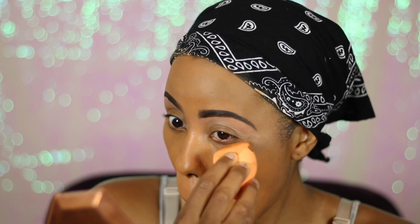It took me a while to warm up to this concealer just because it has red undertone. However, if you pair it with their concealer, which has a yellow undertone, it all tends to kind of blend out.